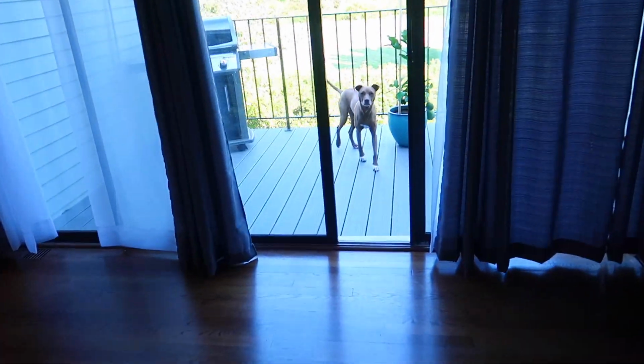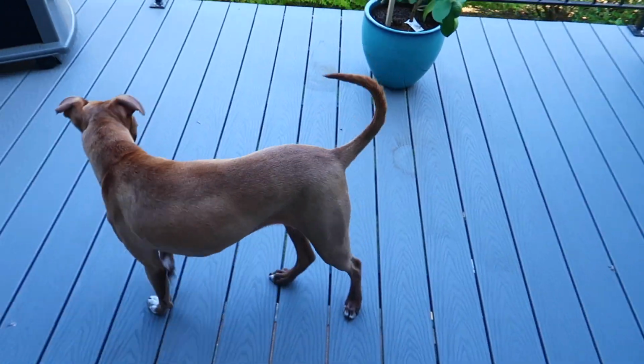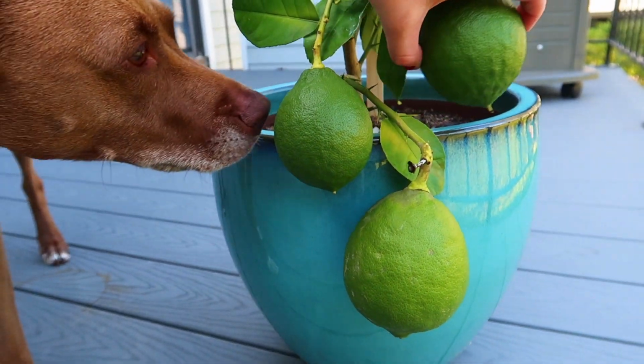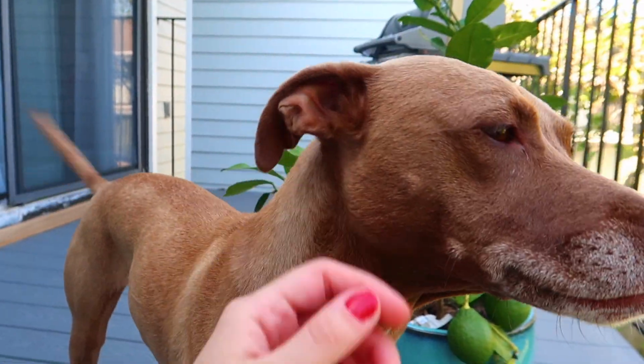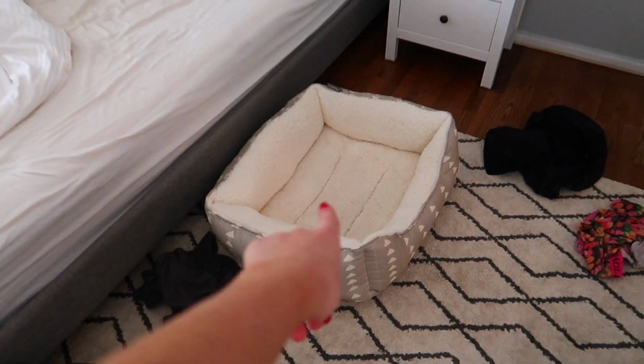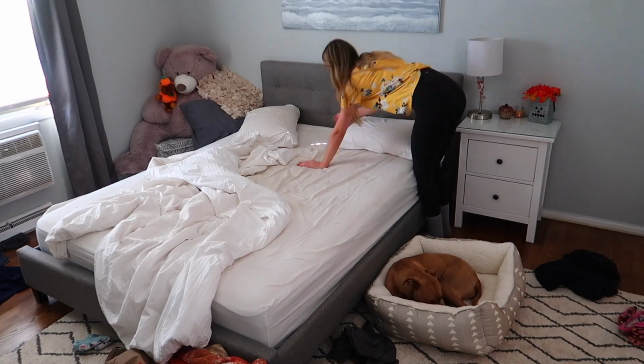She's outside. Are you checking out the outside? She likes to hang out on the patio. Also, look how big the lemons on my lemon tree are getting. I have 3 of them. You like being on the outside. Callie's going on her bed now. You like your bed, don't you? I love you. I always put Callie's bed right here at night because she always likes to sleep right next to us.